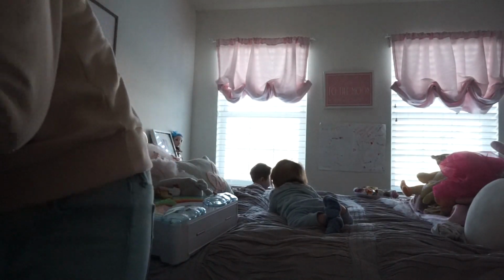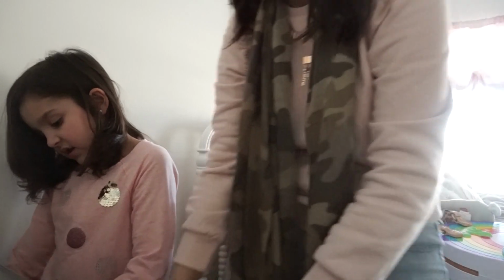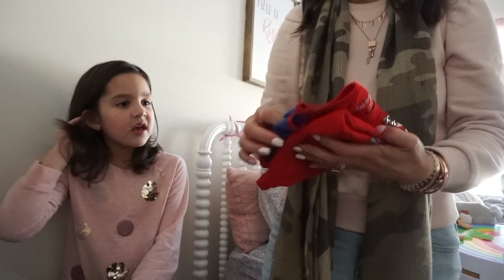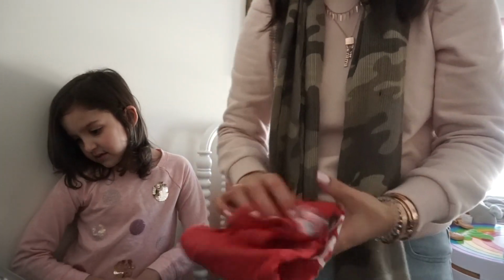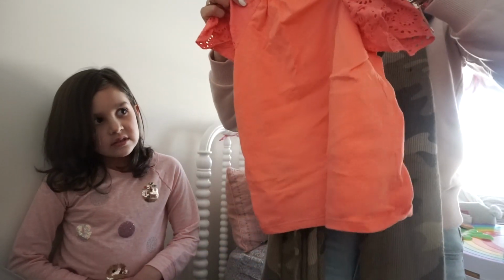All right. Let's do drawer by drawer. Okay, what drawer? Let's start here. If you're not going to wear it, we're donating it. Yes? Yes. Merry Christmas. Hopefully it'll fit you next year. I don't know if this will fit you anymore.